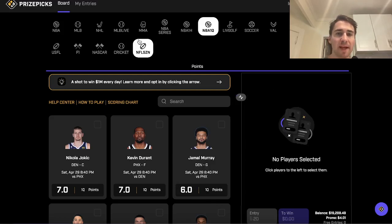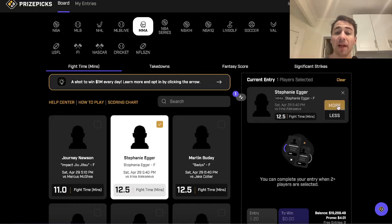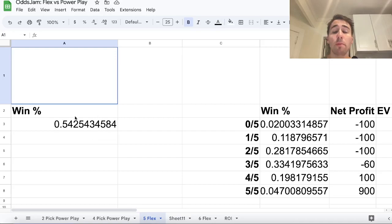So to beat PrizePicks, you need to win over 54.25% of your picks. If you want to be profitable on PrizePicks, this is all you have to do. You've got to win at least 54.25% of your player props. So if you want to go with an MMA pick, if you like betting on the NHL, whatever it is, you've got to be able to select these over-unders at a rate of 54.25%. That'll make you profitable.